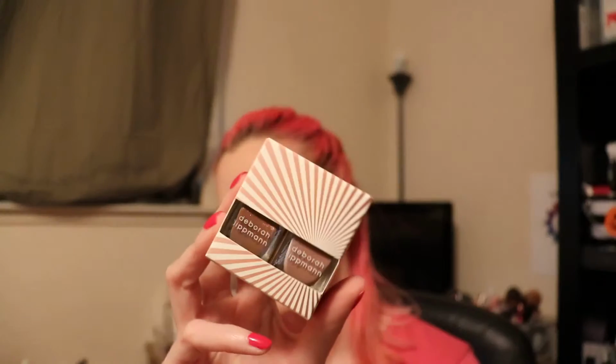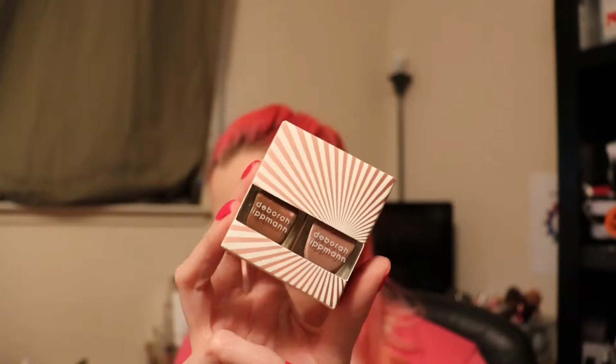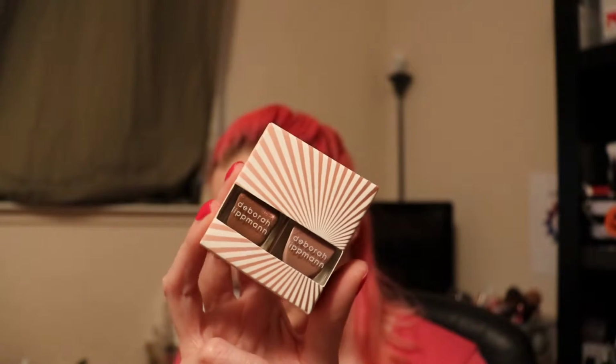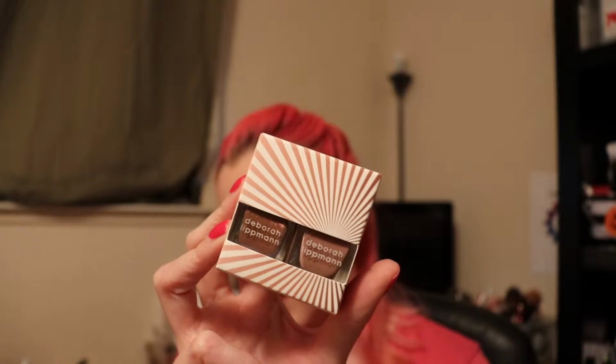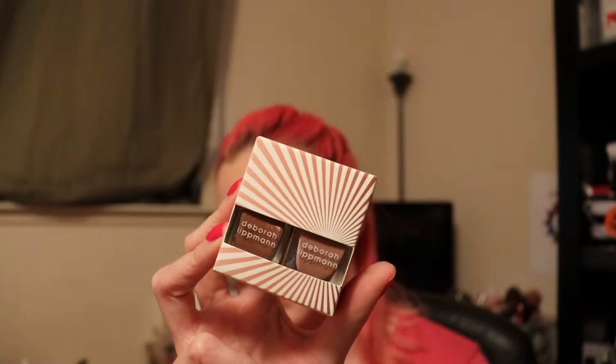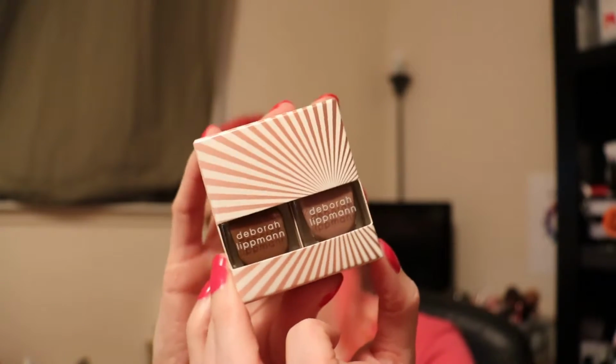Next thing I'm pulling out, this is the Deborah Lippmann Duo. This is a $20 value for the Deborah Lippmann polishes. The colors are Oh Donna and Modern Love, which I don't know which one's which. I don't really want to take them out of here yet to figure that out. But when I put them on my nails, I'll let you guys know.